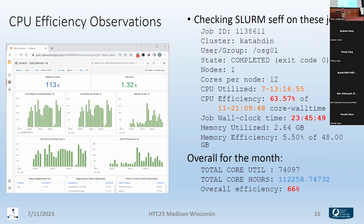Looking at a single job on the top right, it showed about 63% efficiency as far as the CPU goes, where the CPU was only using about 63% of the time that the job had. I checked throughout the whole month, and it turned out that's roughly the same. So overall, about 66% efficiency. I don't know where the other 4% is going, whether it has to do with the caching and all that job setup overhead. That's something I'd like to look into, but it's just information at this point. It's not saying anything is wrong. It's just maybe room for improvement.